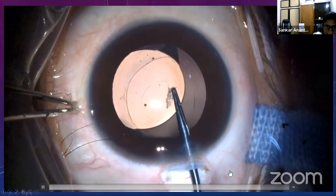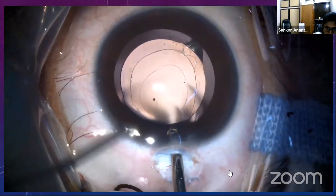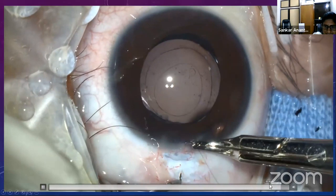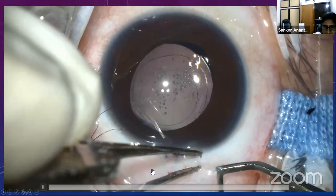This is followed by anterior vitrectomy. Automated anterior vitrectomy is done, which mainly breaks the scaffold for proliferating cells, thus preventing PCO formation. The wound is secured with two sutures. No paracentesis is done here. The smallest incision possible is made.